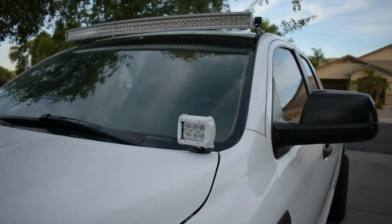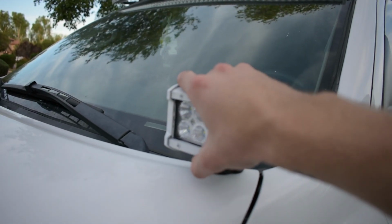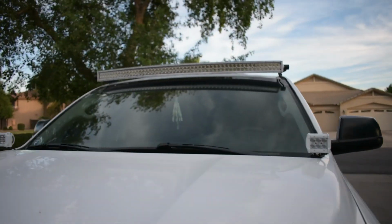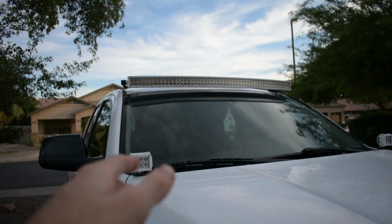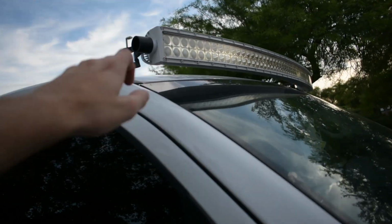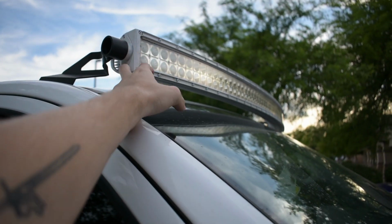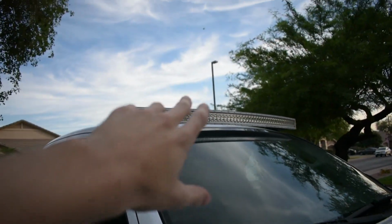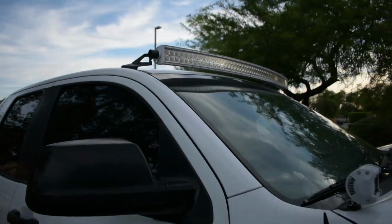So I have these LED pods. They're cheap on Amazon, extremely cheap actually. I believe they were like $25 and it came with 4. So I put 2 on my truck, 2 went on my buddy's Chevy. I also have a 52 or 54 inch curved light bar. I don't remember if it's 52 or 54, it's so long ago, but I do have that up there.